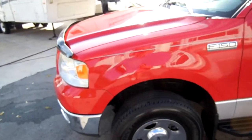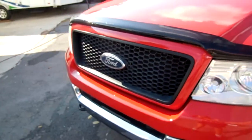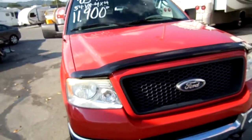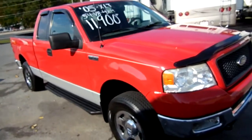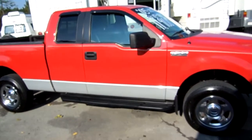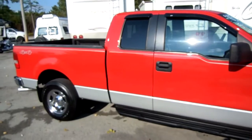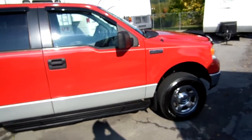Folks, I'm only asking $11,900 and will trade. I have financing available with approved credit with rates as low as 2%. And like I said, folks, if you want to pair this truck up with one of our 120 plus used RVs that we have in stock, folks, we'll give you special package pricing. But I'm going to tell you, folks, for $11,900, this truck is going to go fast.